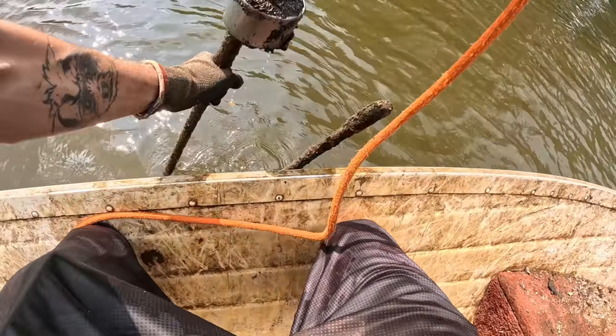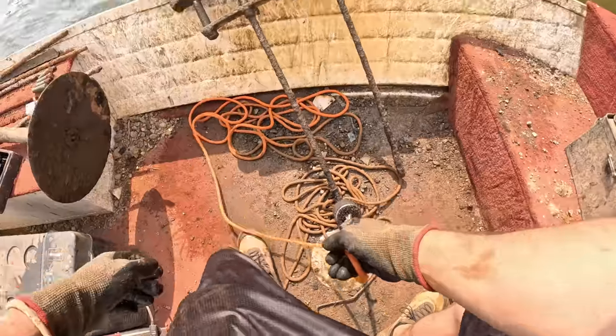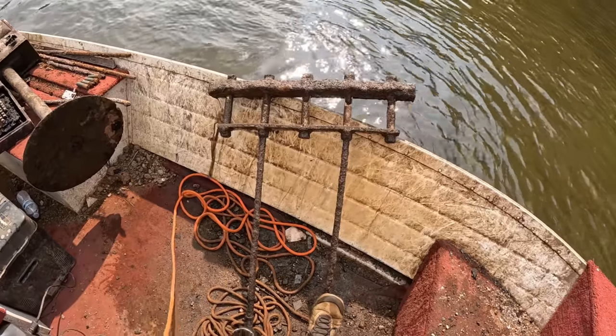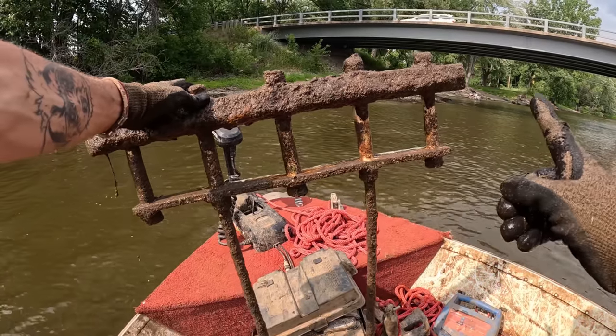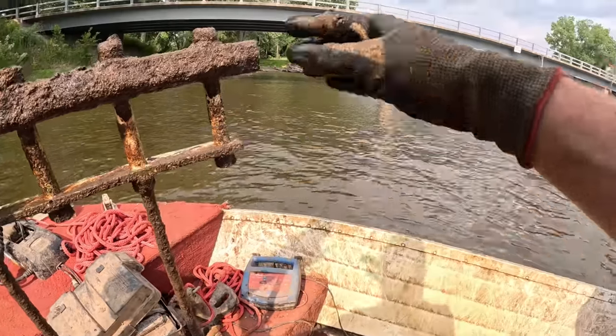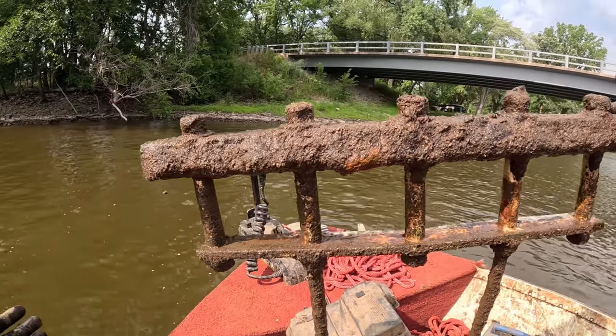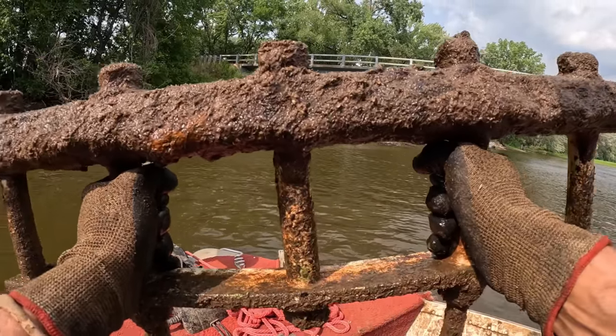What in the world is this? Oh, what the? Yo, we crossed the old prison bars. What the heck is that? Is this maybe like part of the railing or something like that from the old bridge? It very well could be, man. Just look at how old that metal is. We're in prison. Help! Somebody let me out!